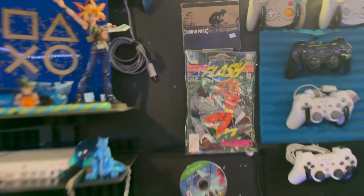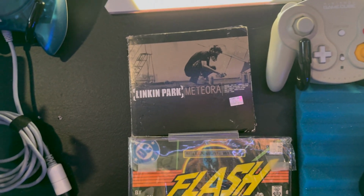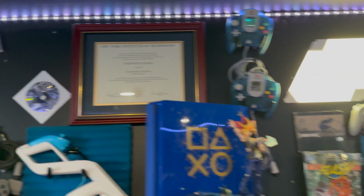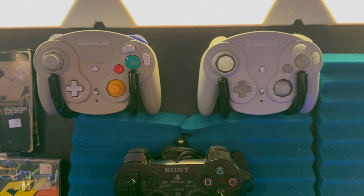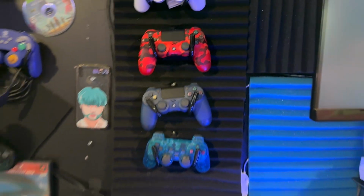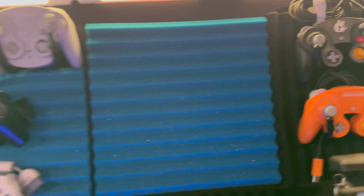All right, what else? More Flash comic books. I also have Linkin Park, excuse me. I have the Linkin Park disc all around the room. So as you can see, I have them all there. It's my favorite band, so I don't like talking too much about it, but yep. Jaybirds for the GameCube, as well as a bunch of PS2 controllers, as well as PS4 controllers. We have the Nano Leaf strip on the top, again with more GameCube controllers here.